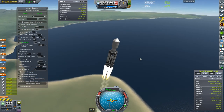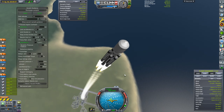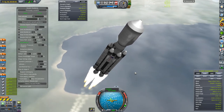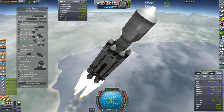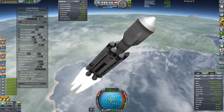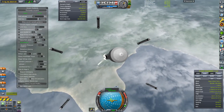Here we've got 30 seconds until the SRBs burn out. SRB separation in 5 seconds. If my numbers are right. Give or take. Actually, I think time's running a little bit slower than real time. And there they go.